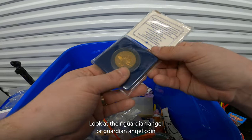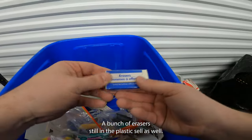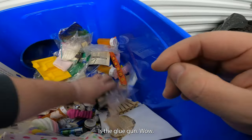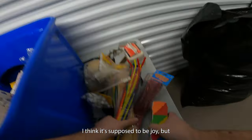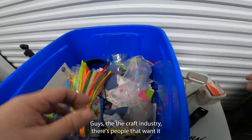Look at that. Guardian Angel. Little Guardian Angel coin. A bunch of erasers. Still in the plastic. Those will sell as well. I'll kind of put all the like of those together. Buckets, glue gun. Wow. All right, we got some good stuff to sell here tonight and in the future. I think that's supposed to be joy, but I've been pretty flabbergasted, guys.